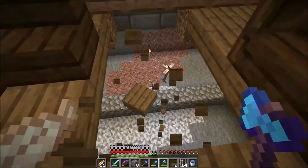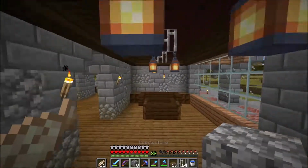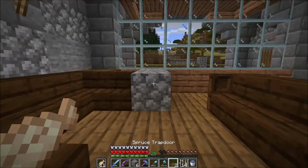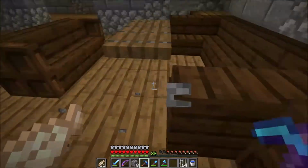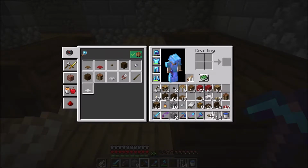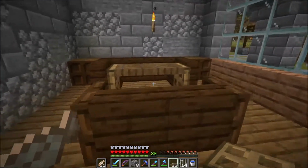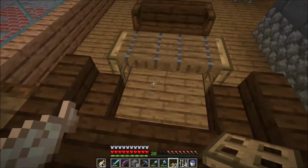So what I want to do is put those spruce trapdoors down, and those will add a little bit of a table feel to this, a wooden table. And obviously I'm going to want to put a couple of those on the sides here. Maybe I'll put these other trapdoors to make them look like legs. Yes, that's what I want.